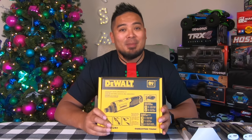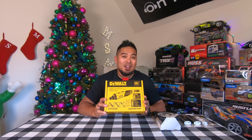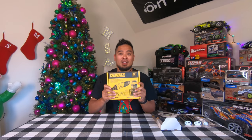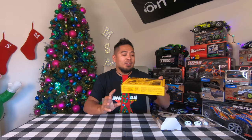I highly recommend that if whoever you're buying gifts for doesn't have something like this, you definitely get it, because not only do these save your hands, but they actually make you look forward to wrenching on your RC. It's kind of crazy, but I love this gift. You can get it at any Lowe's, Home Depot, or wherever. This one in particular, DeWalt, is my favorite.